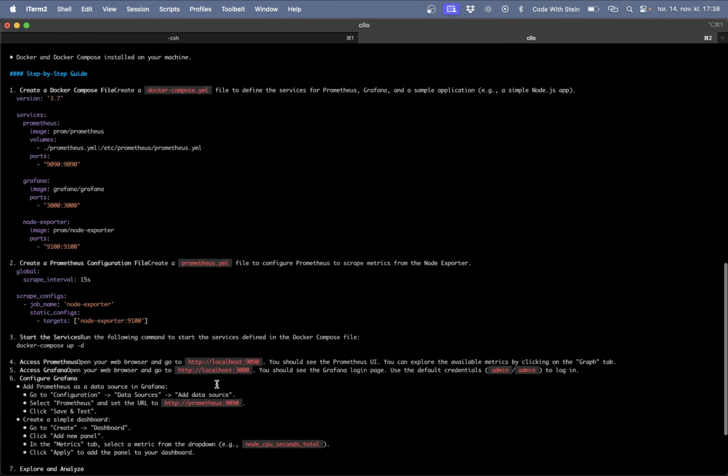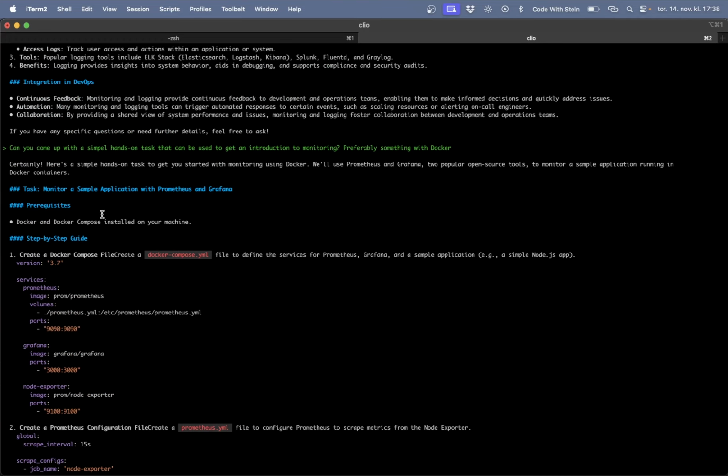Okay, yeah, let's try to do this task. Here's a simple hands-on task to get you started with monitoring using Docker. We'll be using Prometheus and Grafana, two open source tools.